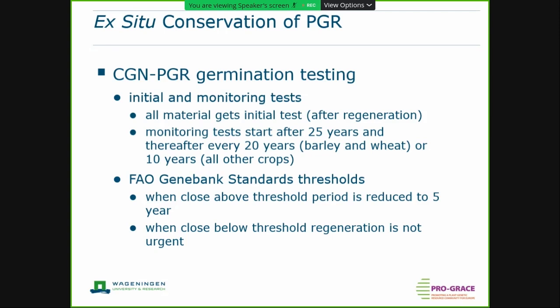Yeah, basically we follow the FAO standard thresholds. We add that if we see that the results of the germination tests are close to the threshold, we reduce the term. So if it's just 85, 87%, we will do the next generation viability test after 5 years, so that it becomes more or less a sequential seed testing protocol. We're still testing how it works out, analyzing, doing double blinds to determine the reliability, but it seems to be working. I could say more about that, I won't now.